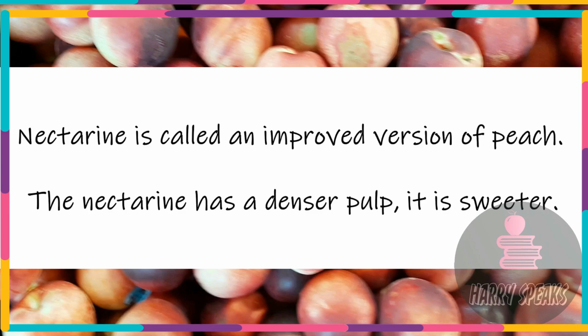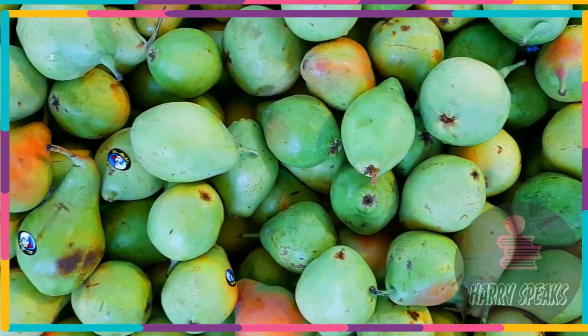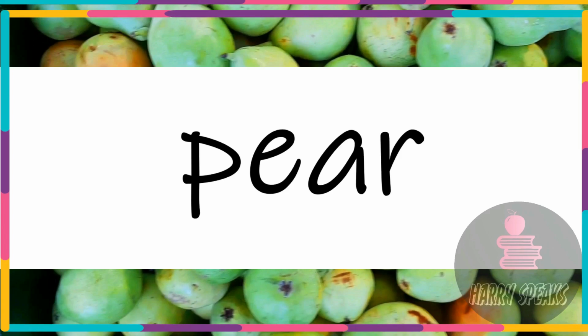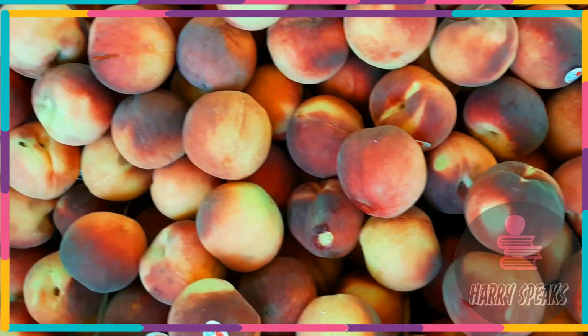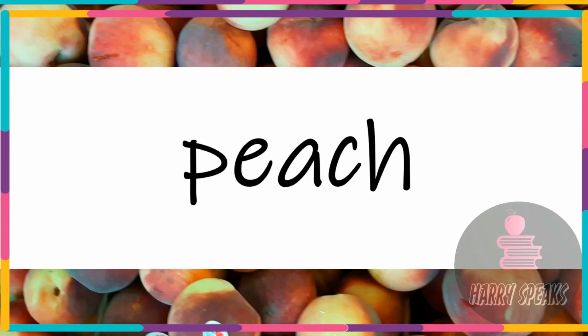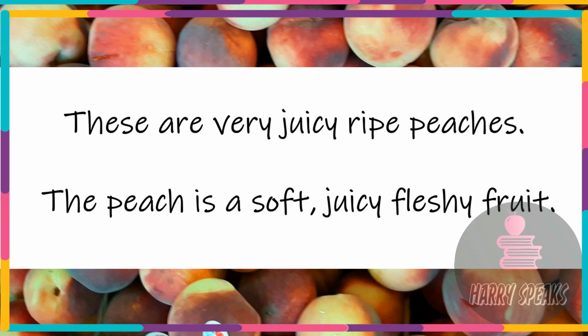Nectarine. Nectarine is called an improved version of peach. The nectarine has a denser pulp, it is sweeter. Pear. The pear has creamy, tender flesh. These pears look unripe. Peach. These are very juicy, ripe peaches. The peach is a soft, juicy, fleshy fruit.